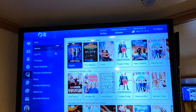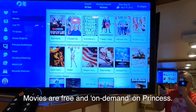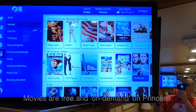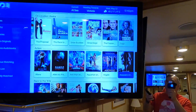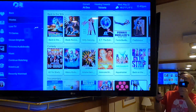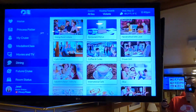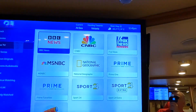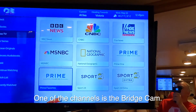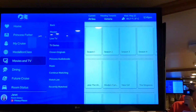So there's all these movies, and then you can go down. It even has Alaska movies because this is an Alaska cruise. Action, comedy, back to the 80s, and so on. If we go back over, live TV, that's it. You're seeing it all. That's the bridge cam down there. But live TV is lacking on pretty much every cruise ship, right?